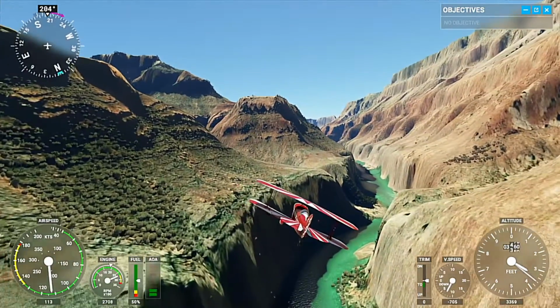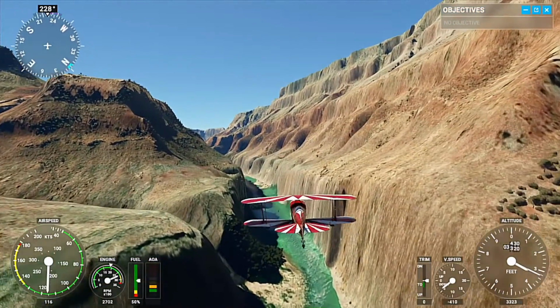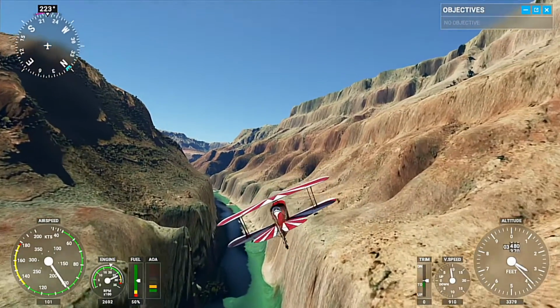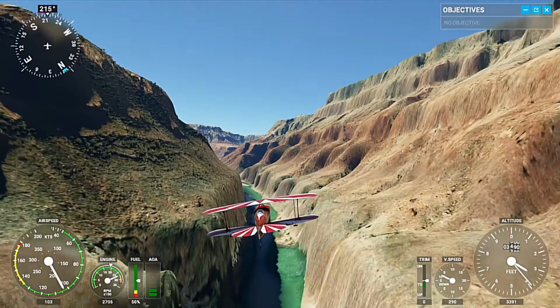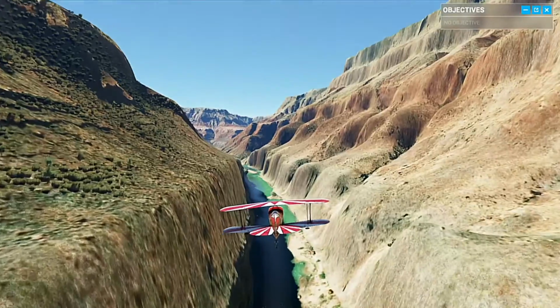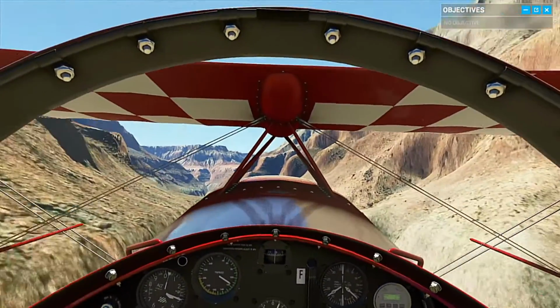I would not have made that turn there, look at that. Ooh, if I was down in there, I'd probably bank over a bit like that, you know, just a little bit of fly around it, but realistically, you're going to have a hard time figuring that out from this view, aren't you, unless you're extremely experienced. Let's do the inside view for a little while.